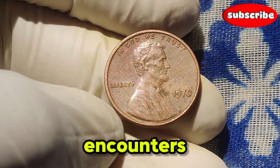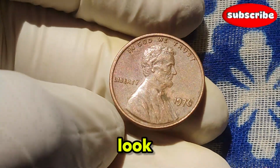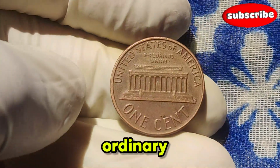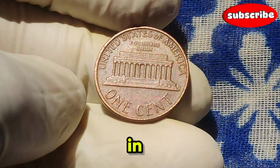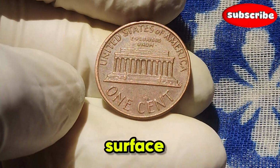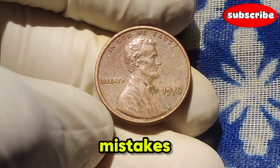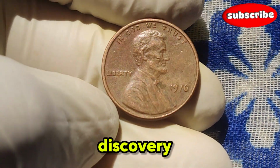The next time someone encounters a 1976 Lincoln penny, it may be worth taking a closer look. The difference between an ordinary coin and a valuable one might be hidden in a tiny detail barely visible to the naked eye. In the quiet surface of that small copper coin lies a story of history, craftsmanship, mistakes, and the enduring excitement of discovery.